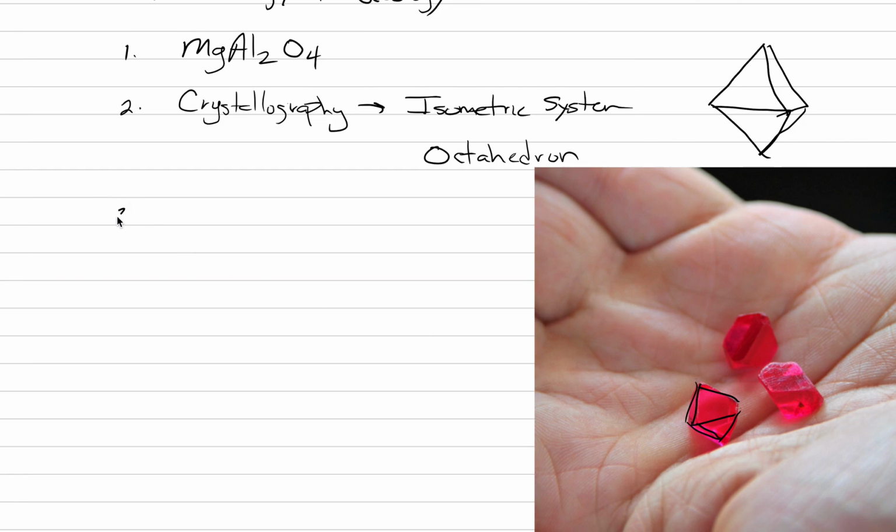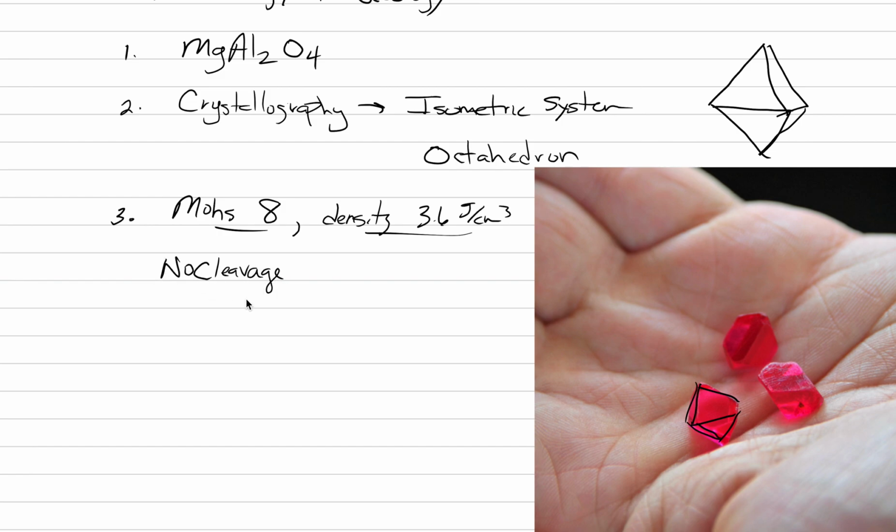The hardness of Spinel makes it very valuable for jewelry. It's an 8 on Mohs hardness scale, and it has a very high specific gravity. Its density is 3.6 grams per centimeter cubed. So we have a good way to find it alluvially. We can find it with hard rock mining, and it has a great hardness. Why aren't we using this for jewelry more? Oh, it also has no cleavage. So it's not going to break. It's great for jewelry. That's the point here.